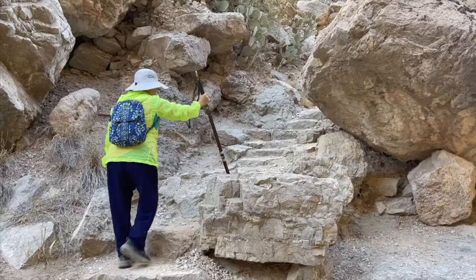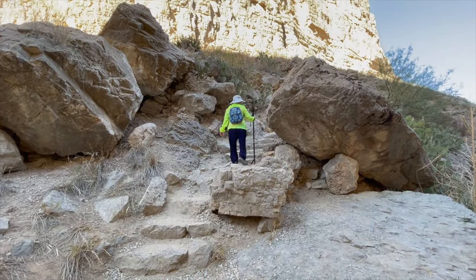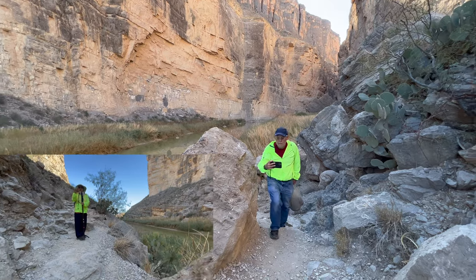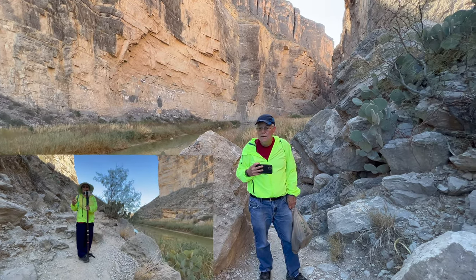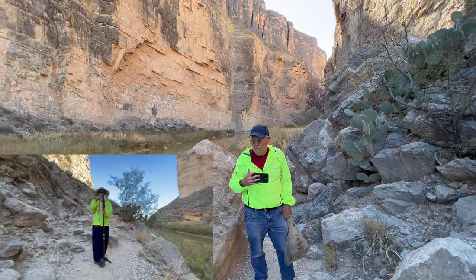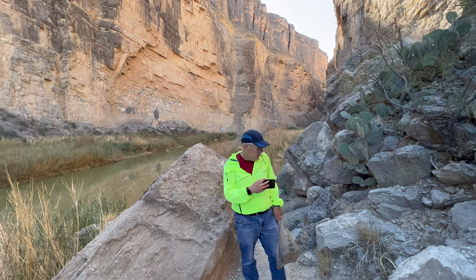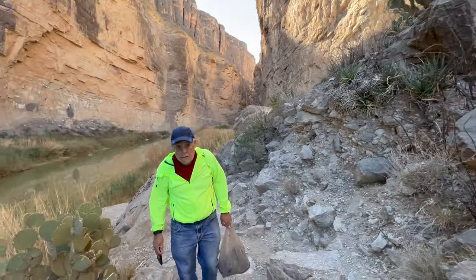Heading back. As we come up in elevation, the air feels warmer. It's a lot cooler down there. Yeah, right here it's like a thermal climb. Isn't that interesting, warmer, huh? Here than it is 10 feet lower. I mean, it keeps getting warmer.